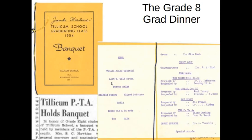Grade 8 was a very important part of schooling in British Columbia well into the 1950s, because in the 1920s and 30s, many people didn't go beyond grade 8. So a banquet for the kids graduating from grade 8 was always a big deal. And this, being a working class neighborhood, was even more of a big deal.